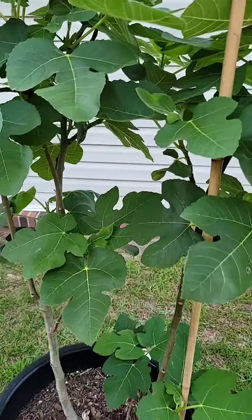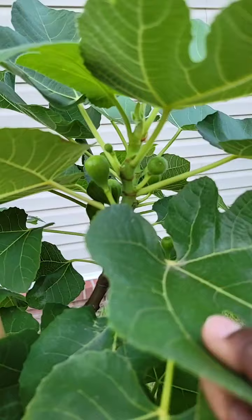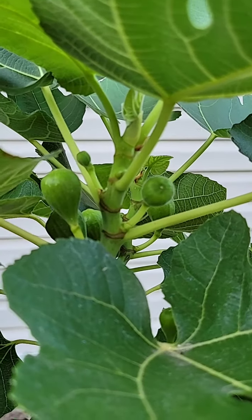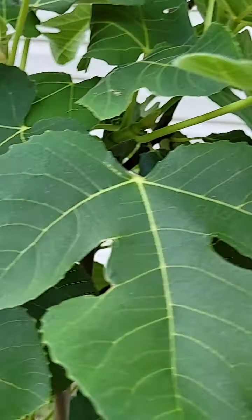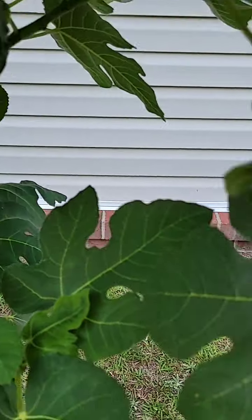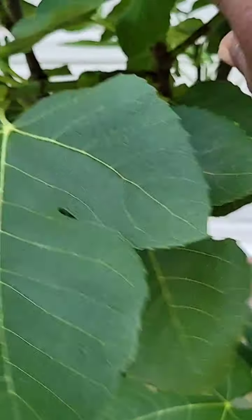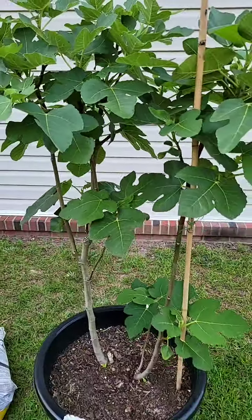And the figs are sprouting up good now. You see that? Look at those figs. Looking awesome, right? Figs are looking awesome. I am so proud, especially of this one over here. This one here got a couple of them. Yeah, the fig tree is looking awesome. Okay, so let's keep walking.